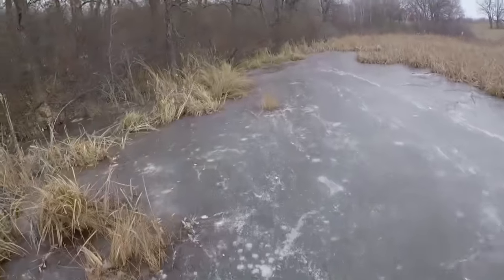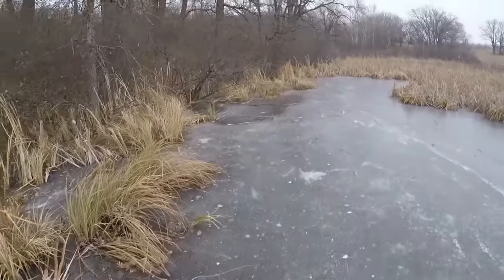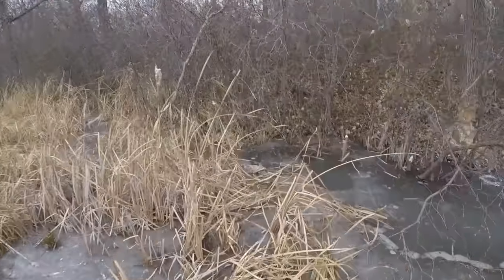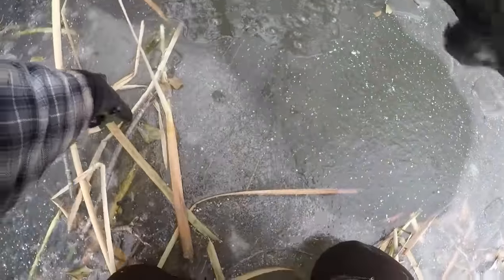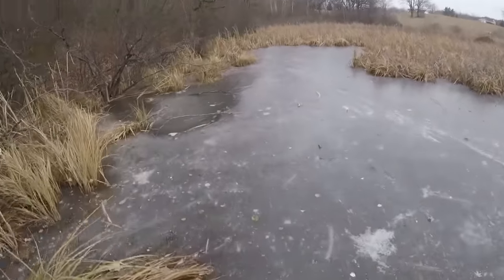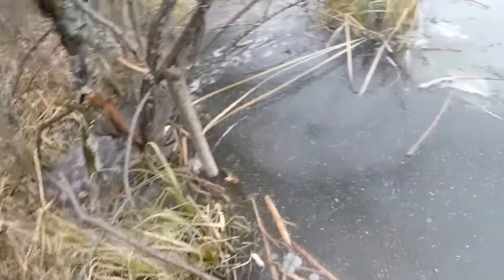That one does not look disturbed really at all. And this one really doesn't look disturbed either, you guys. Huh. Well, let's go check her out. There should have been air bubbles or something down here if I caught anything. Nope, nothing in that one. This one looks to be about the same. Just guessing, but there's nothing in here that looks like a beaver's been through it.